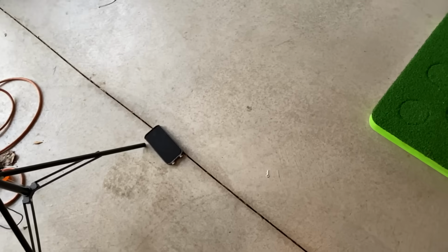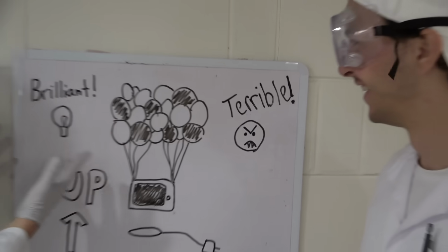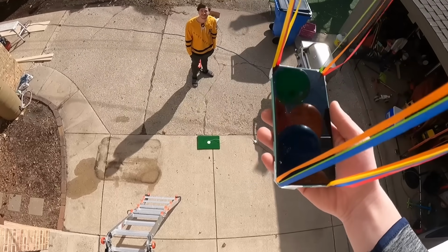the world's dumbest ideas. Nothing better illustrates this than what I thought was a genius plan to tie balloons to a phone and drop it onto a charger. Brilliant! It's terrible. What do you think is gonna happen? The balloons are gonna land on the charger. It says up.